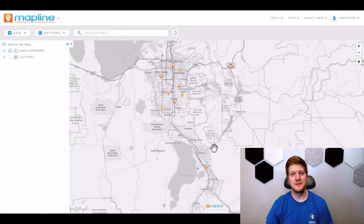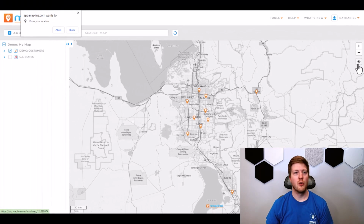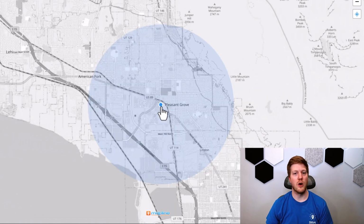And finally, as we go into 2023, we here at Mapline thought it best that you know exactly where you are for the new year. Here I've got a map and you'll see there's a new button on the top right-hand side. This will show you your current location. Once you give Chrome or whatever browser you're using access to your location, it'll put a dot on the map for where you are.